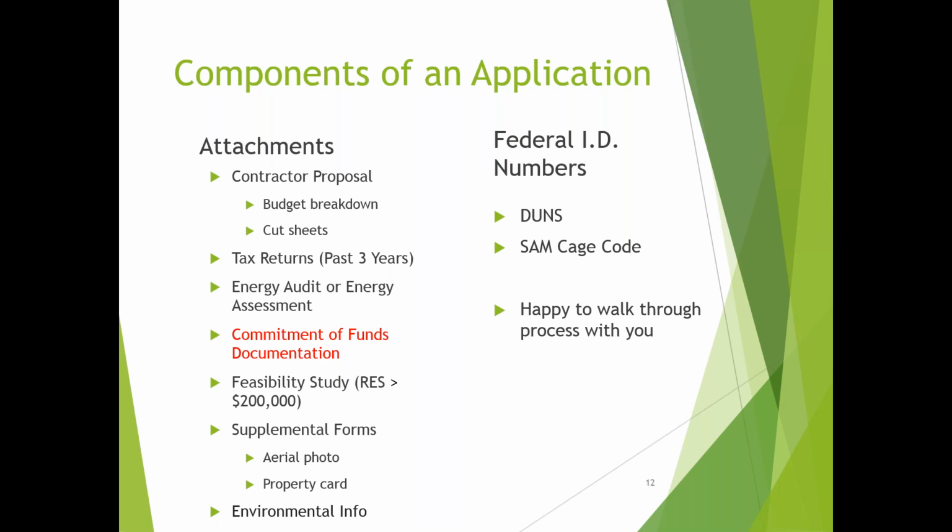And then you see I've highlighted in red commitment of funds. This is the most important thing. It's worth the most points. When we look at the points in the application, you'll see that very clearly. And this basically means REAP's only going to cover 25% of the project. They want to make sure you have the other 75% covered. So you need to document that you can pay for the rest of the project. So either a bank account statement, a loan, another grant that you've got, just something that shows you have the rest of the money.